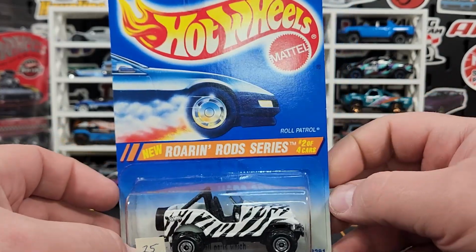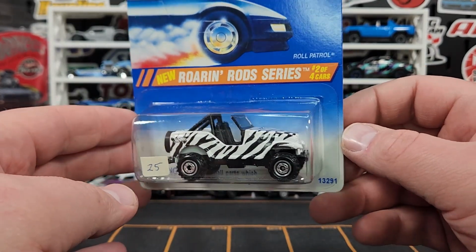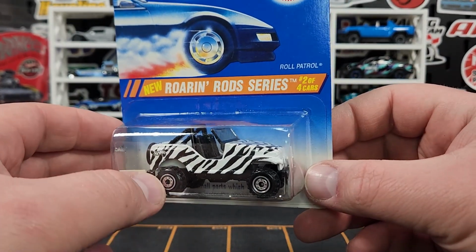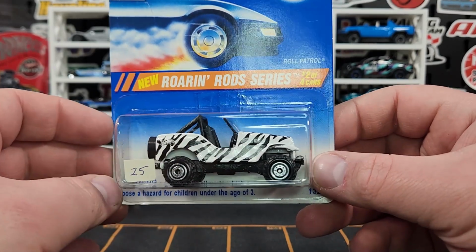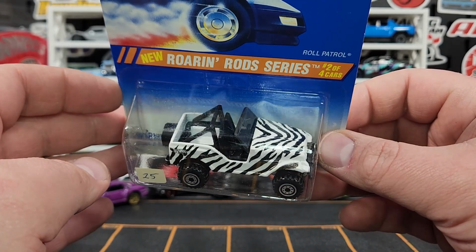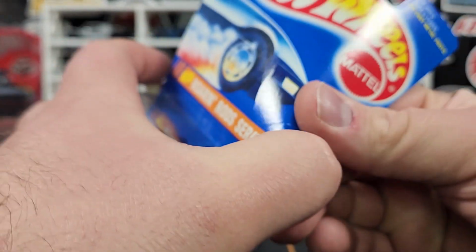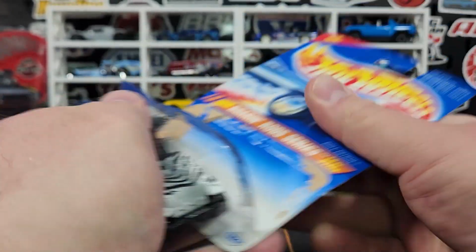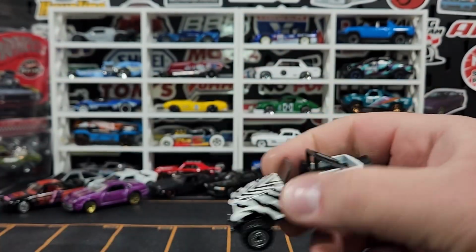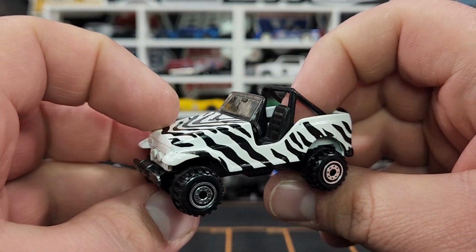Roll Patrol. So this is the silver wheel variation. I didn't even know this existed. Every other one that I've seen has the yellow painted hubs, but this one has silver, and I think it looks way better. I like that it doesn't have the yellow print on the wheels because that really throws it off. But this silver wheel is pretty nice. And like I said, I've never seen this variation before, so pretty stoked to come across this one.